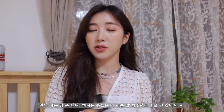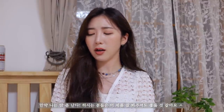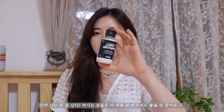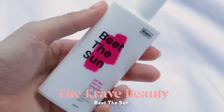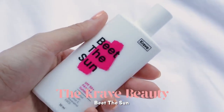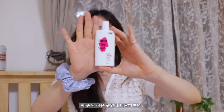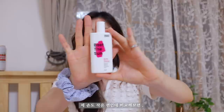So especially during hot summer, and if you are a sweaty person, you just have to run and grab it. It's my sunscreen, and it's a Beat the Sun from Crave Beauty. I mean, the size of this sunscreen is really cute, small, handy. My hand is really small, but compared to my hand, can you see it? It's SPF 50+ in PA++++.